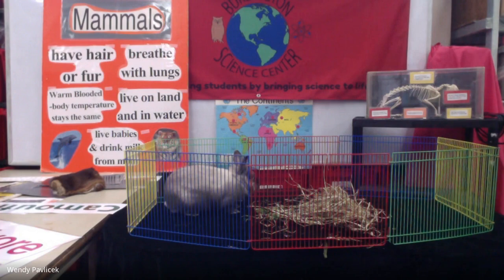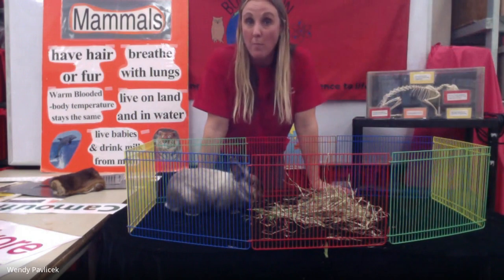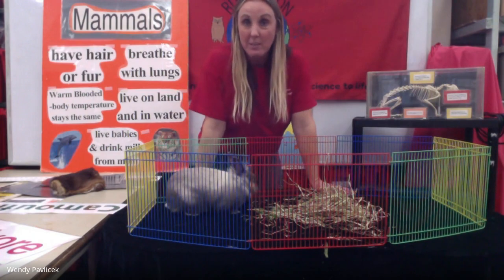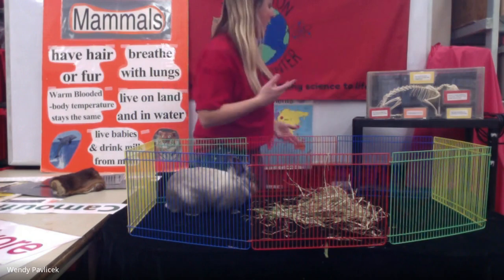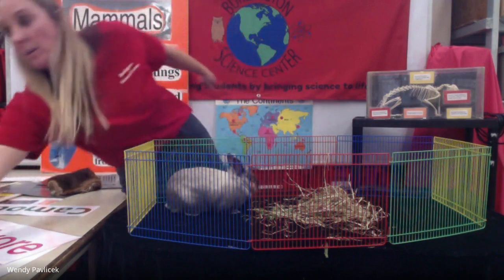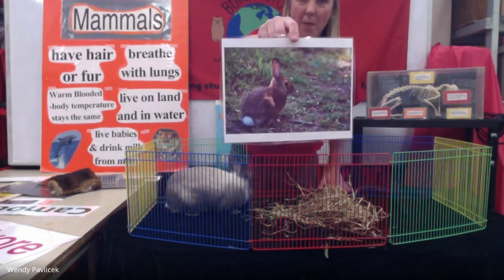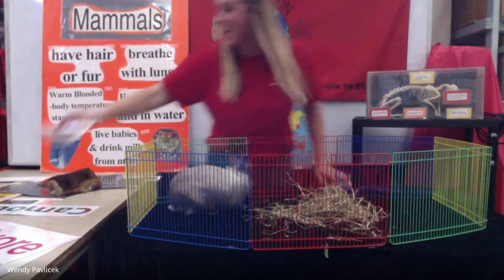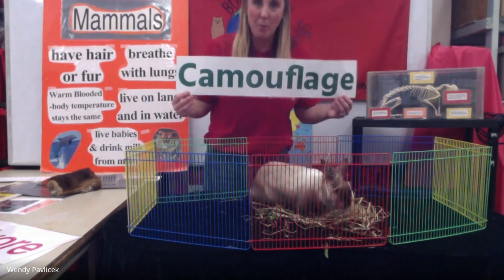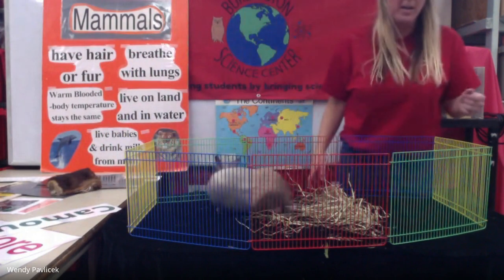Now, the other thing I want you to think about is the rabbit's fur. The rabbit's fur is obviously there to keep her warm and keep her dry. And there's something else that rabbits do with their fur. Now, maybe not Olive because she's not outside, but if we look at that picture of our wild cottontail again, how do you think the coloration of this rabbit, the fur, might help it? What do you think? Yeah, you got it. It helps them to camouflage. Again, they are prey items, and we want to make sure that they are safe at all times, so they use that fur to hide and camouflage.